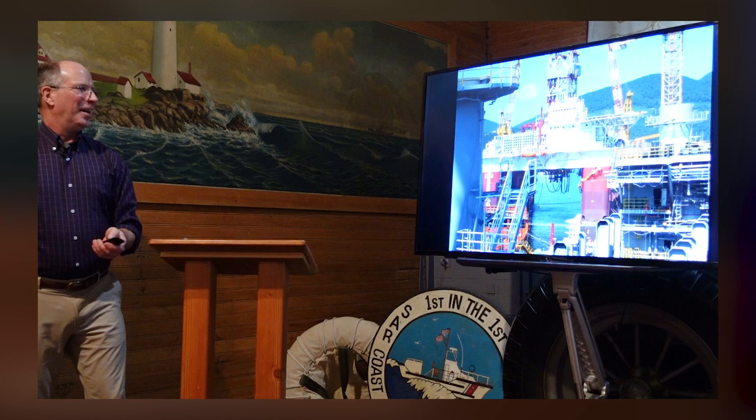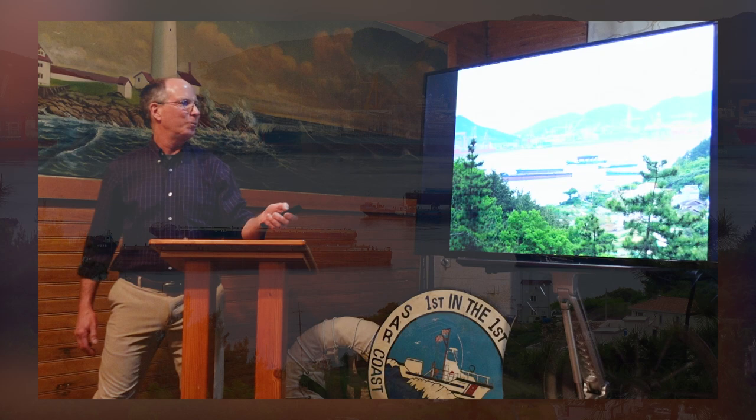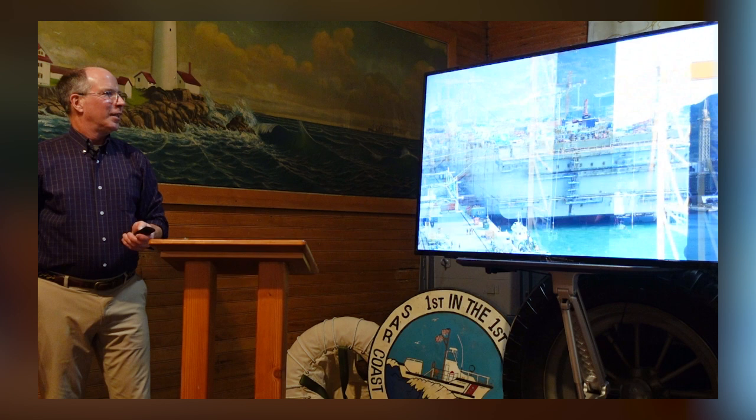Just another view of the rigs being built. There's the shipyard. There's always a collection of barges bringing different components and pieces. I've got many more pictures to come of that. All right, here's that world's biggest ship. I went up on it and walked from one side to the other just to say I did.